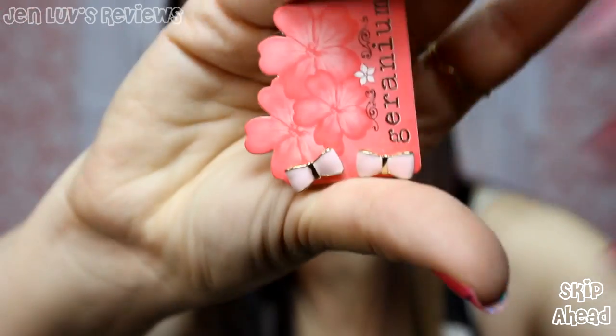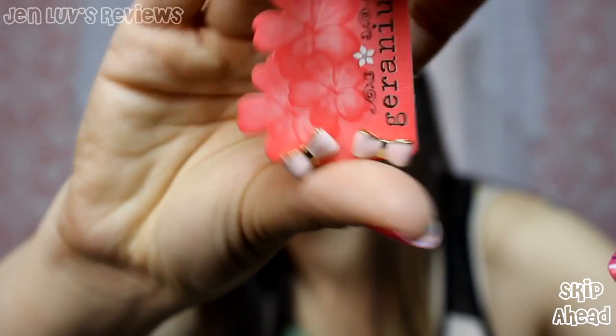Next I got the geranium earrings. I actually got these in white as well, but these are the pink ones. And those are just cutie little bows. Basic, cute, good quality. Retail price on those is $22. I do feel that's quite overpriced for those.